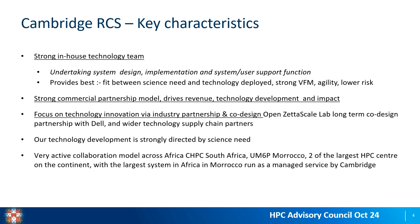We do have a strong commercial partnership model. We use that for driving revenue from partnerships with supply chain. Obviously, we use that for technology development, and I think it helps with our overall impact story quite a lot. We do have a focus on innovation by co-design. I have some slides on that later. That's in the Zettascale lab. And obviously all of our development should be driven by scientific need, not lab director ego.